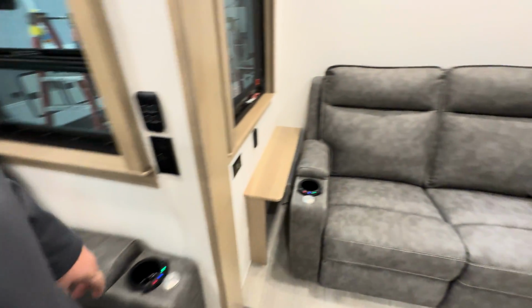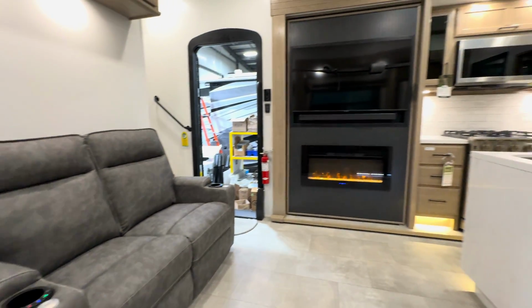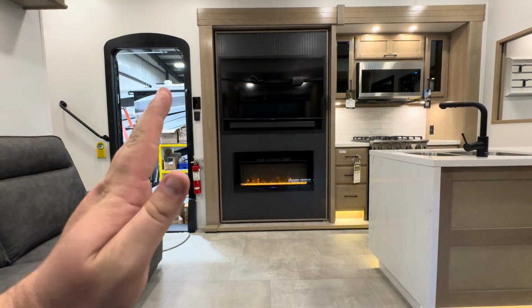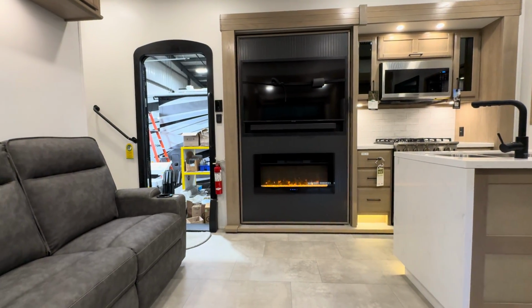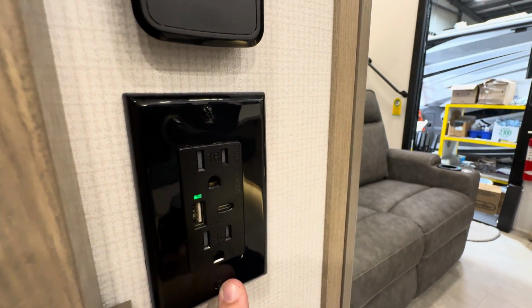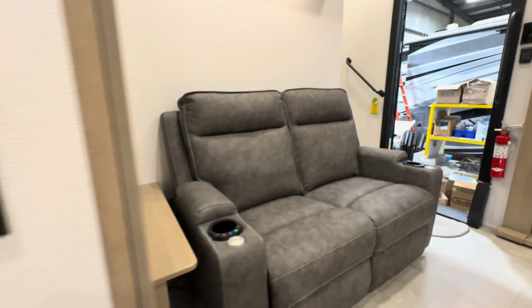Couple cup holders if you're a fan of the brewskis. Place for your remotes. And that's going to be the view when you're sitting down here in the theater seating, kicking back and chilling. They also have the quick recline, so they're a really great place for a good old snoozer. You also got some pretty fancy light systems. So you got your normal outlets, mini USB, and then the USB.